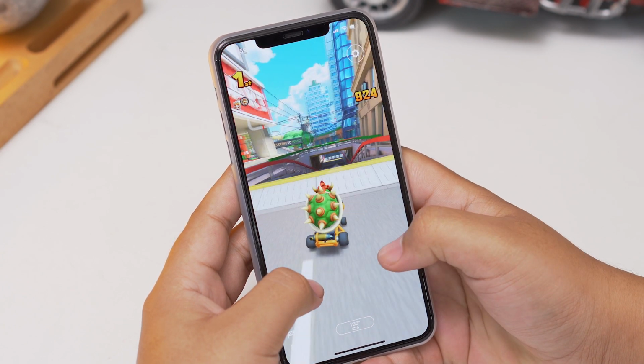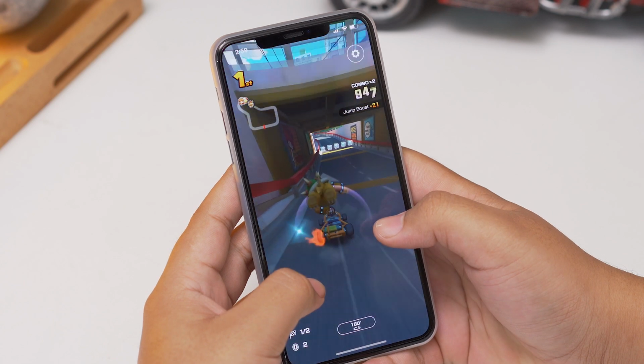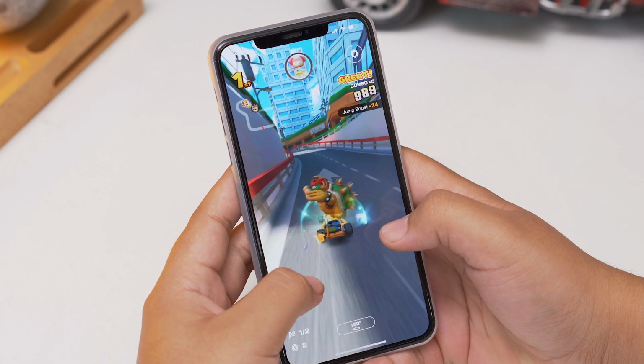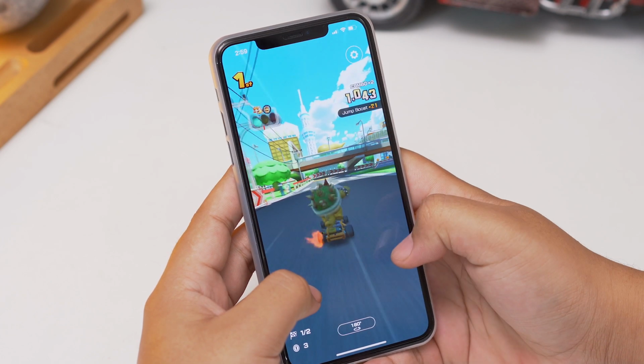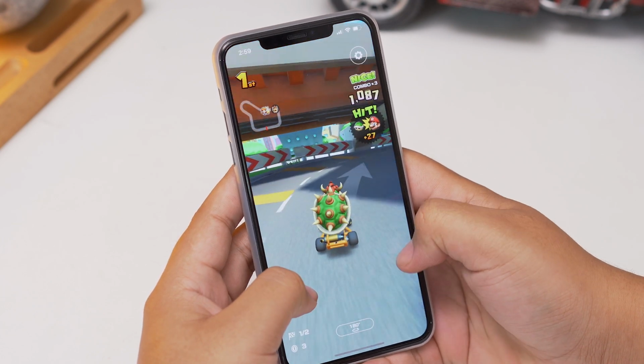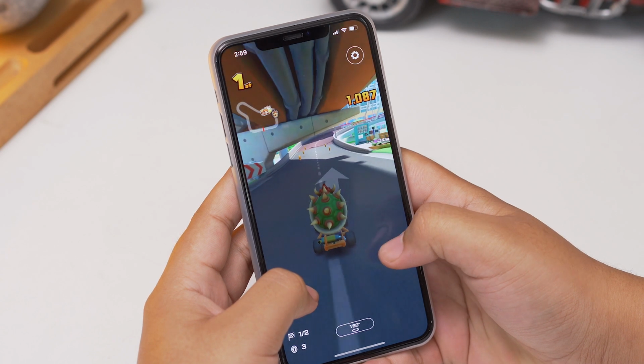As far as control goes, you need only to swipe left or right on the screen to steer and drift. You swipe up and down to throw items ahead or behind you, and you can also touch the screen to get a boost off the starting line, but otherwise the accelerator is pressed down automatically.